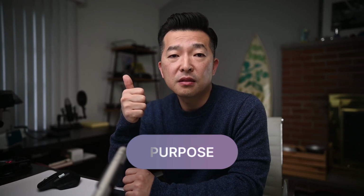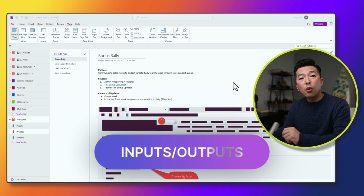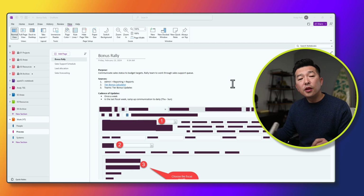First is purpose. Why does this process exist? How does it benefit the business? Understanding the why helps me grasp the how and ask better questions. Inputs and outputs. What information do I need to start? What result does it produce? Knowing the flow simplifies execution.